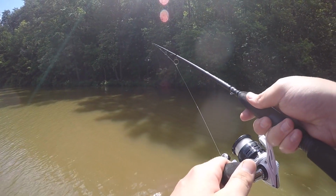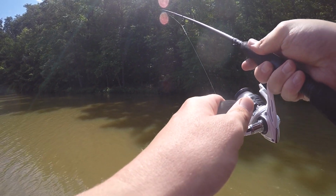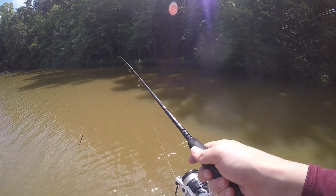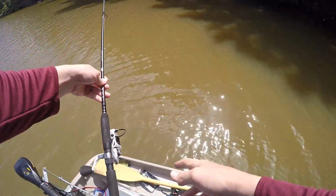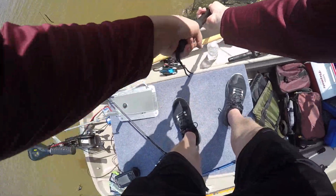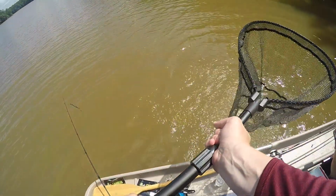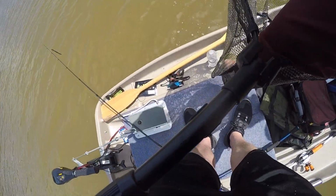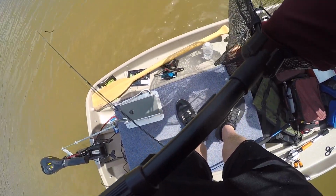You ought to catch a fish off that. That was a good cat. I told you you'd catch one off of that. This is another decent one. Not bad. They're fat things, ain't they? They are fat. That's that F1 whatever.